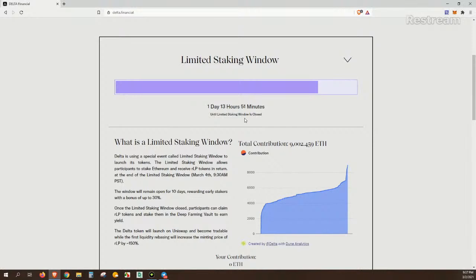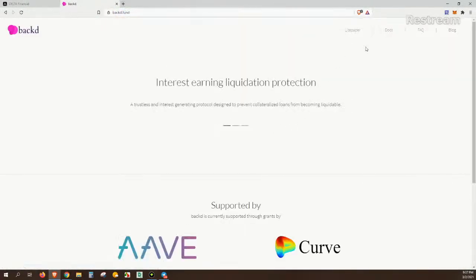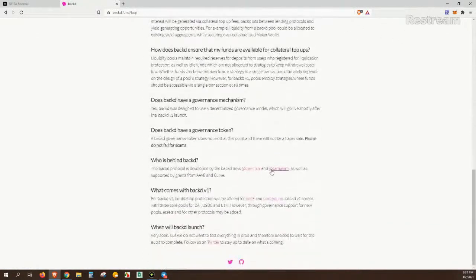They're a smaller team, but if you look at their website, go here to the docs, not the docs, the fact, and follow these two guys on Twitter and look at their CVs or resumes, you can see that they are very established and successful in the fintech software development space. And we could talk about Backed, if you just have general questions about it.